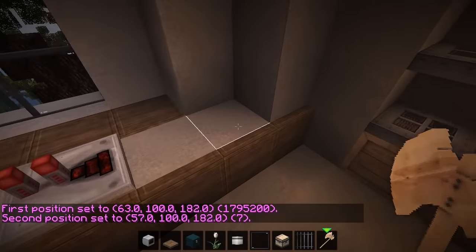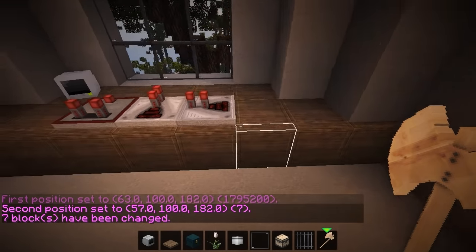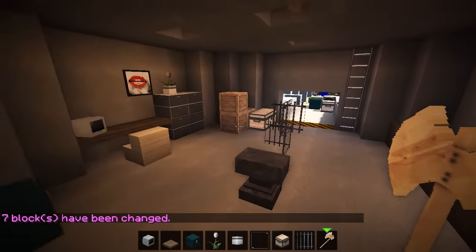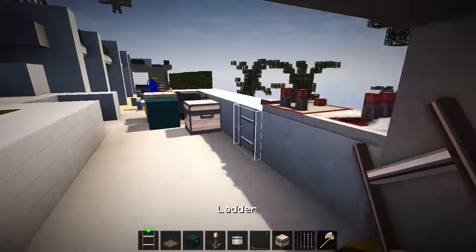Let's go from here to here, and I'm going to do a sneaky command. //set 96:8. Which should give us these trapdoors again. Good. That is the helicopter repair room. If you can think of anything else to go in here, please let me know.